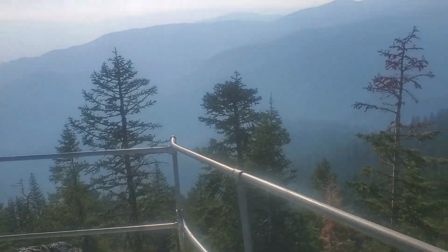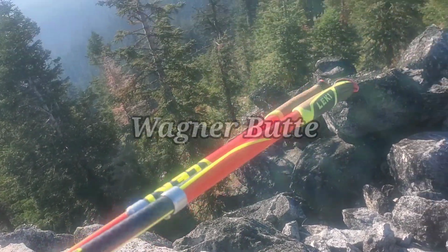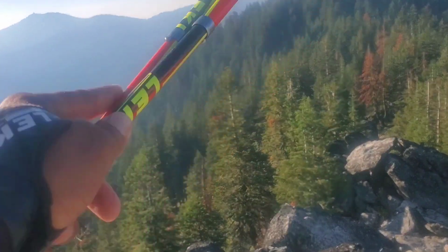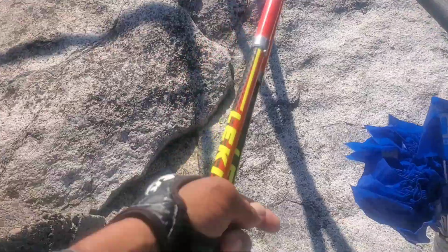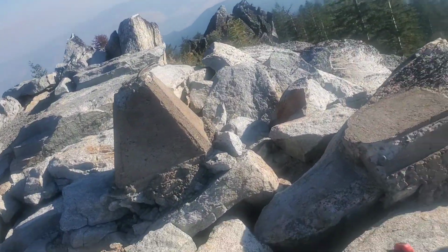Yeah, that was brutal. Had to climb up right through there, come up that ridge. It's about 2 miles out along this ridge, and then you have to come up and grab this flag. It's quite punishing.